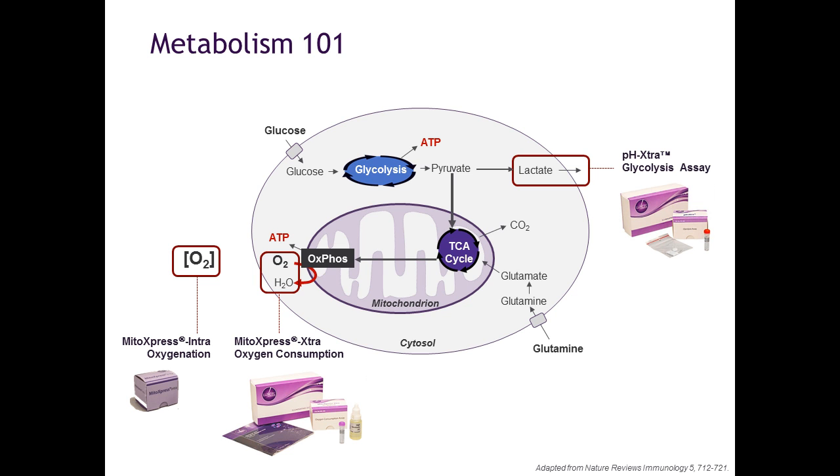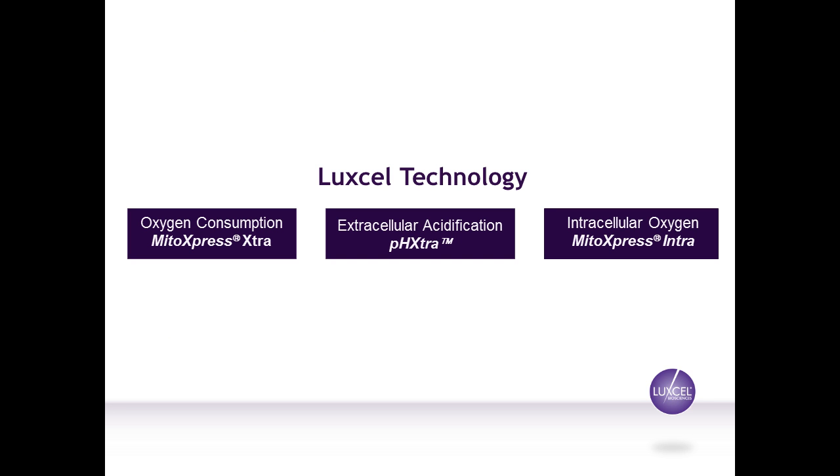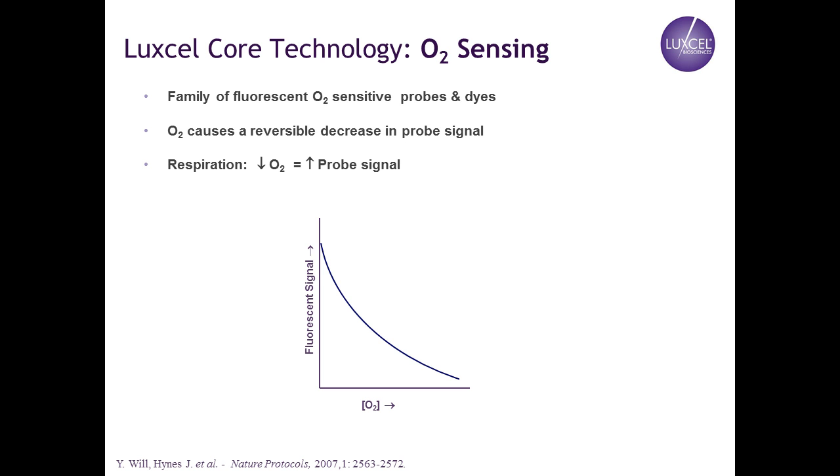So moving from there to the technology that we're going to use to do those measurements, as we've mentioned, there are three. One will assess oxygen consumption, the second will assess extracellular acidification and by extension glycolytic flux, and the third will look at intracellular oxygen. Now, to bundle all of these three probes together and consider them as one system, they all perform in a very similar way. The oxygen probe particularly, the more oxygen you have, essentially, the less signal you have. And if we start in an in vitro assay, and we start at, we'll call them normoxic conditions.